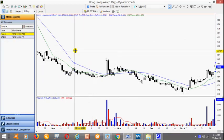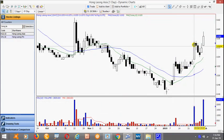This is Hong Leong Asia. Very nice breakout today after 4 days of low volume pullback. Like to see a follow through. Just be mindful of this resistance here at about 61, 61.5, 62.